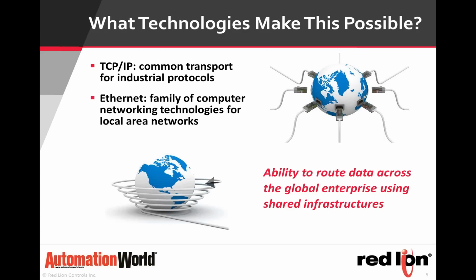But TCP/IP and Ethernet, which carries it, have provided this ability to route data across an enterprise using shared infrastructure that can also support enterprise-level communications and can thus be achieved more cost-effectively. And this simply hasn't been possible in the past. The second thing we've seen, I think, is the impact of broadband connectivity between sites, whether it's via hard links or, more importantly, for some industries at least, via cellular networks, providing high-speed links to sites where even a low bandwidth, really high latency link would have been cost prohibitive only a few years ago.